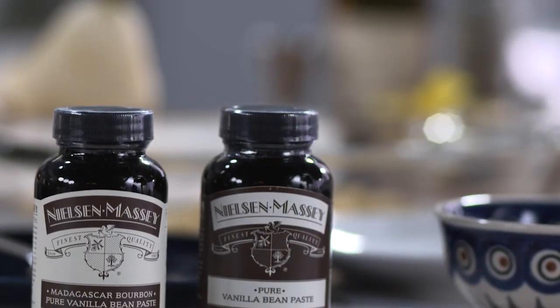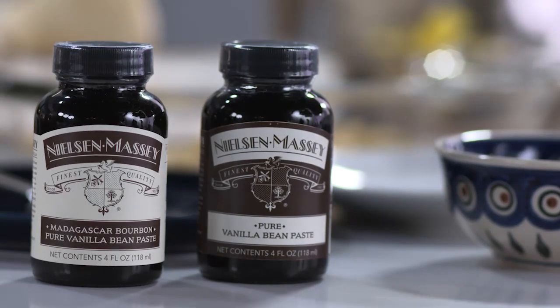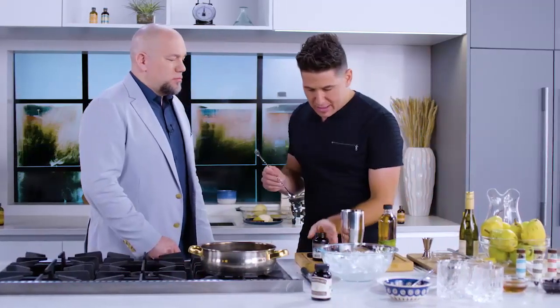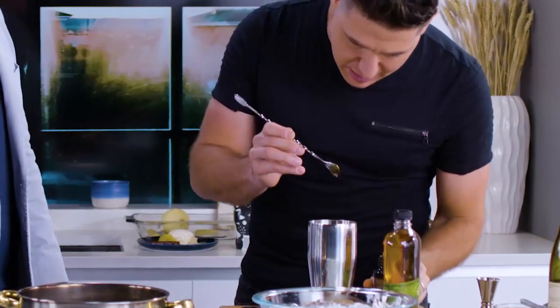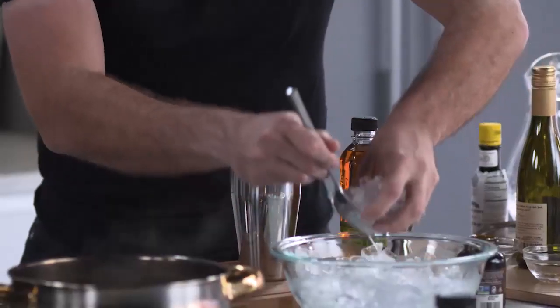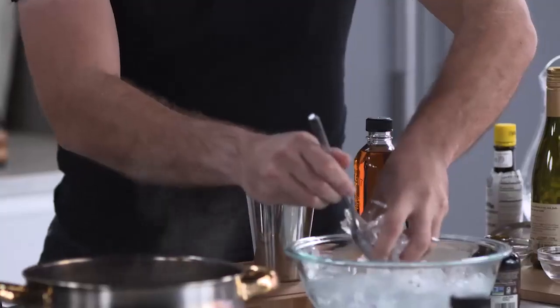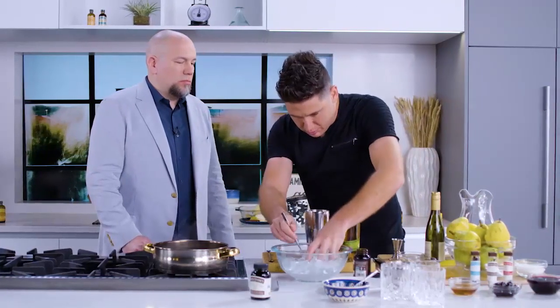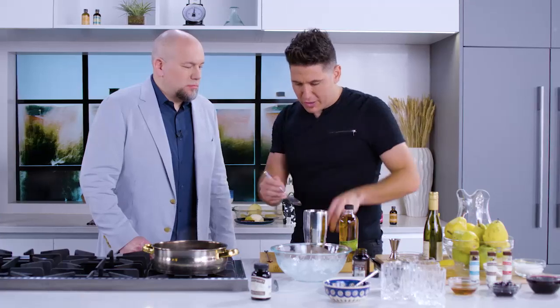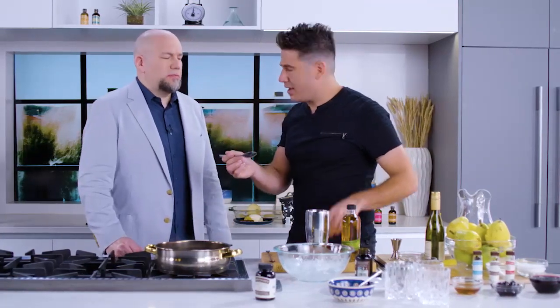I love the idea. I want to do this old fashioned. I know you're a fan. I'm a fan. And for that, I'm going to use the paste. And we're going to go with just a tiny touch of that paste. And I'm going to use a spoon to add a good amount of ice in there. There we go. And I think old fashioneds are good all year long. Definitely. You agree?